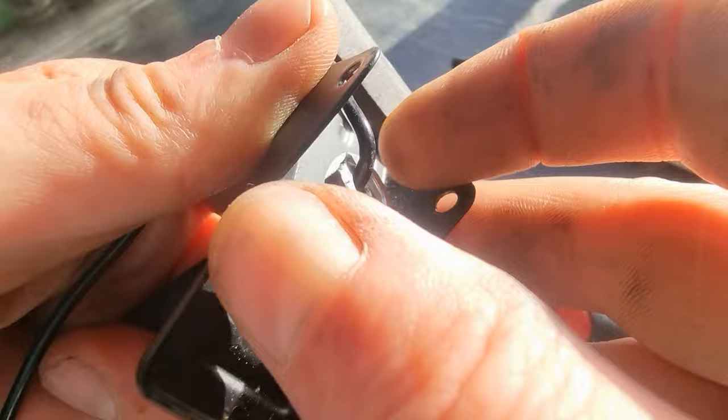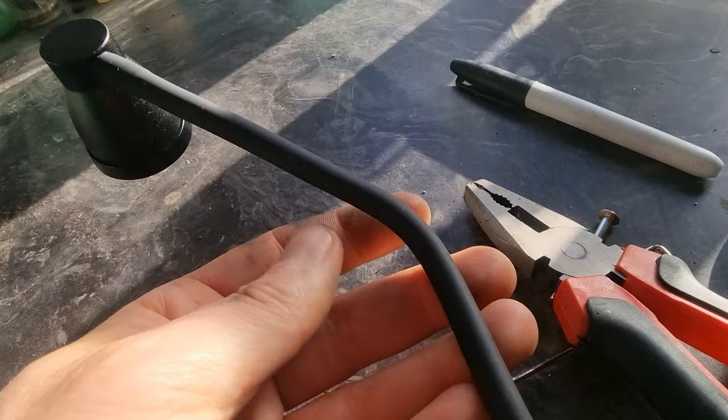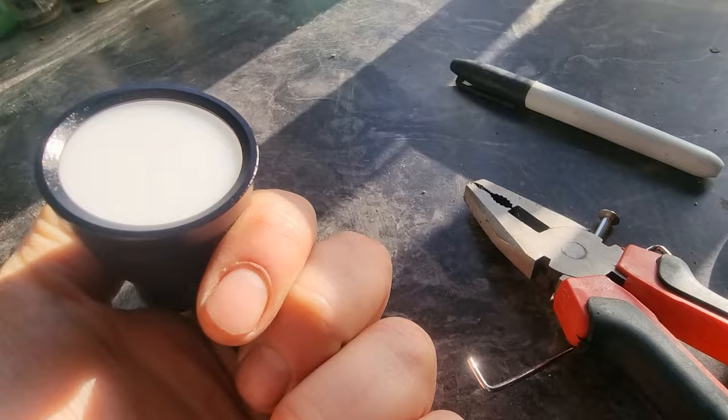And so this just unscrews. Great. And it's quite cool, because this is like a little bendy one, so it bends into shape, whatever shape you want to put it in. It's pretty cool. LED, and it comes with a little switch as well to turn it on and off.